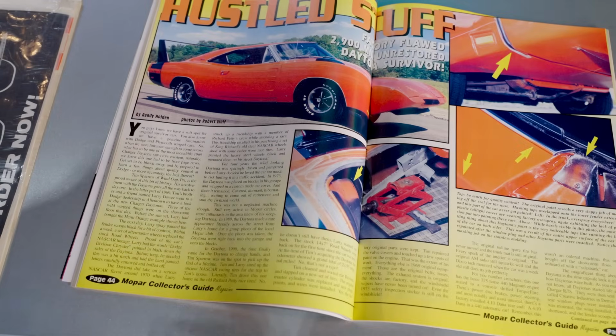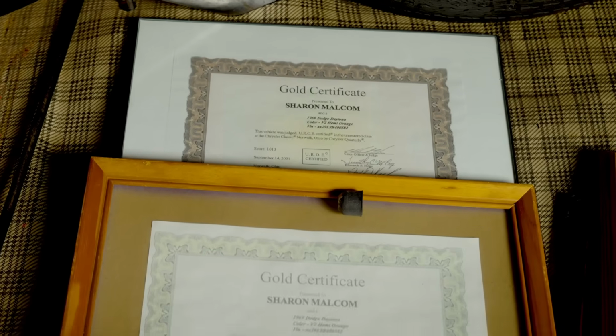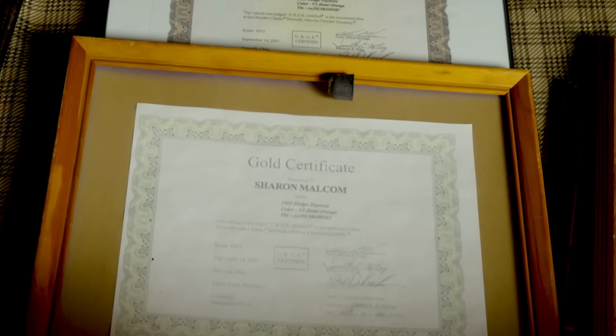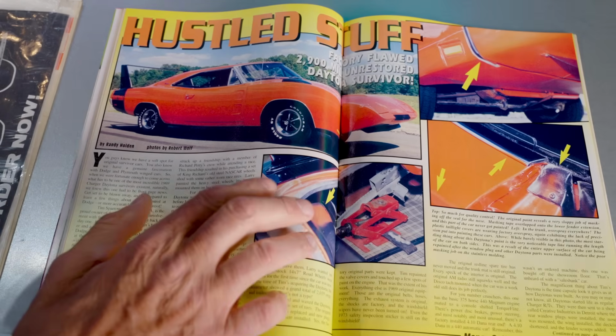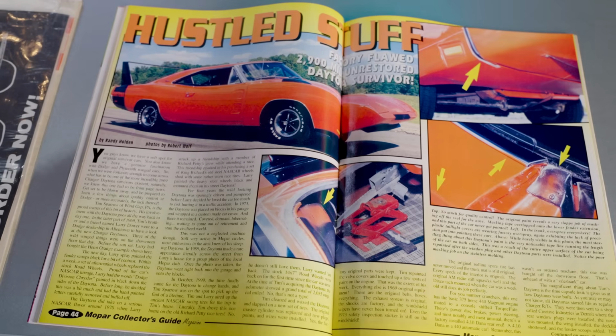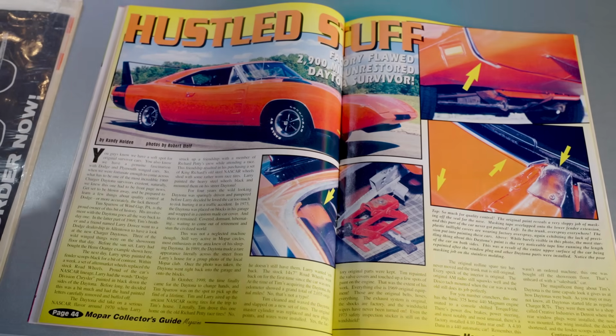And this is Mopar Collector's Guide from the year 2000. Hard to imagine 25 years ago, but the car was great enough then as it is now for a full magazine feature. And here it is right here in the article by Randy Holden and Rob Wolf, I should say. And here it is right here in its time. And again, at this point in time, it probably had 3,200 miles on it, but 3,600 miles right now, which is just unbelievable. This car has survived all these years. Unrestored, very original condition, beautiful piece, a one-time opportunity to own something like this.